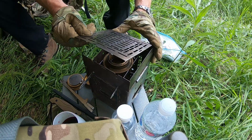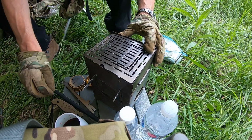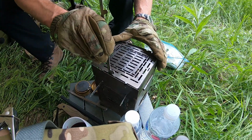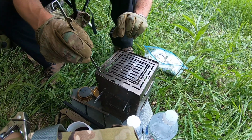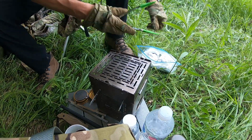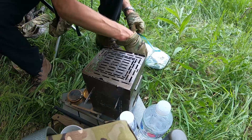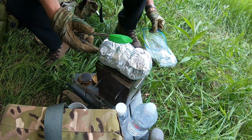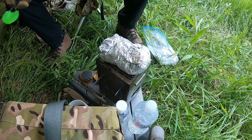So all you do is you put the grill like so. And then you take one of these little guys. You just bend it into place like that. Now we've got a hot grill going. This is chicken tikka masala going on right now. And we're just gonna see how that works.